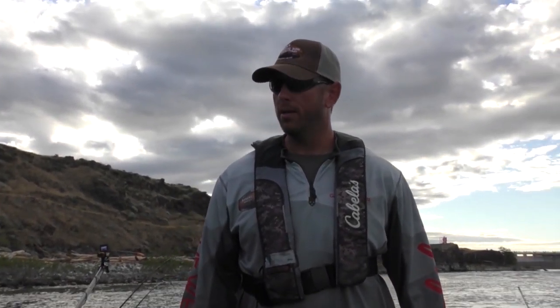All right. The old state limit on the river was 10 fish a person, and I just maintain that on my boat. Do you have any size restrictions? Yeah, I like to keep the smaller fish and the bigger fish. I say on my boat, I want to make sure that we're releasing the bigger females.